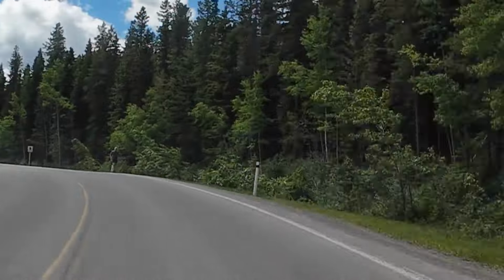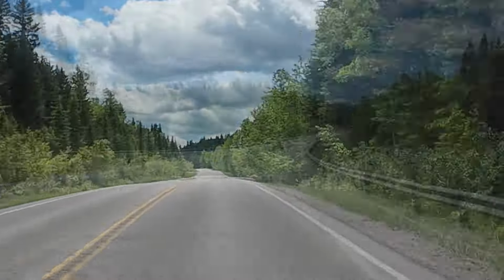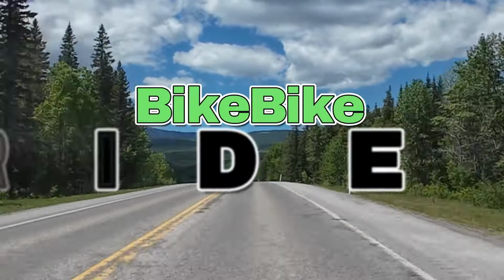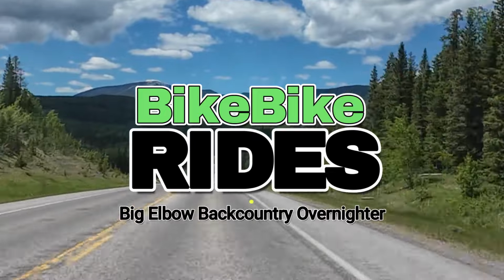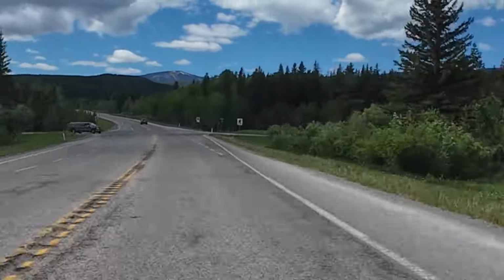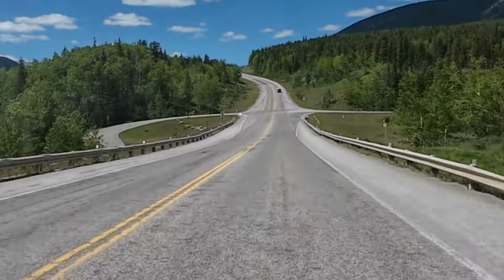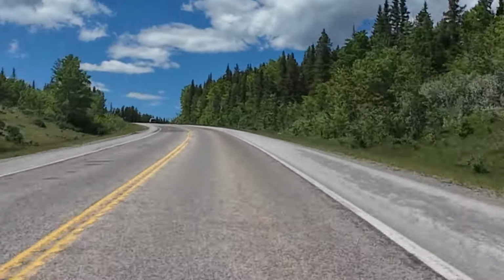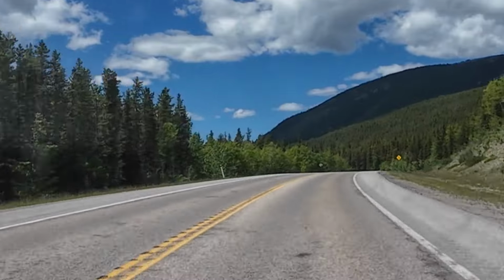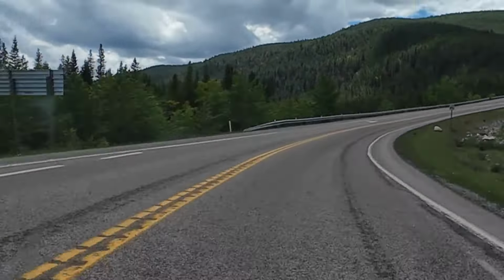Today we are on our way to the mountains to go ride one of our favorite single overnighters we like to call Big Elbow Backcountry. This ride is super fun and actually quite an easy overnighter, and would also suggest that it's a wonderful opportunity for people who want to get into bikepacking and even adventurous cycling families who want to do some bike overnighting together.